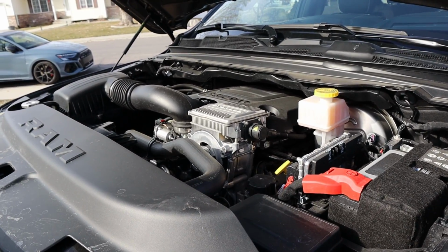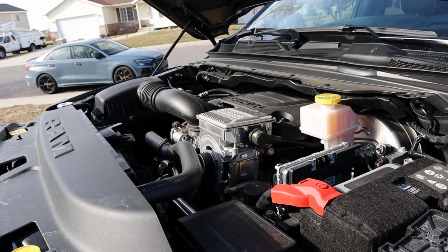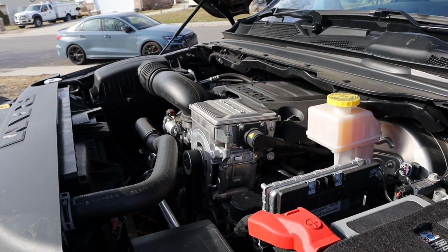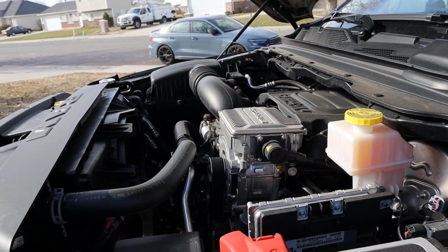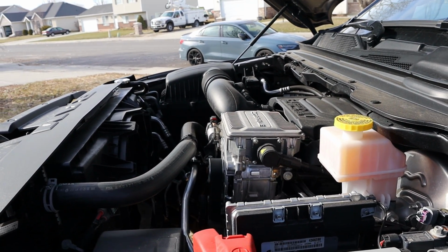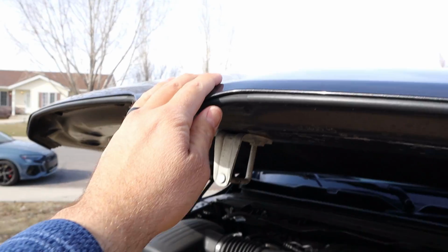Under the hood, we have a naturally aspirated 5.7 liter Hemi V8 that's paired to the eTorque system and an 8-speed automatic transmission. The eTorque gives it an extra 130 pound-feet off the line, but the standard outputs on this are 395 horsepower and 410 pound-feet of torque, with fuel economy being 18 around town and 22 on the highway.